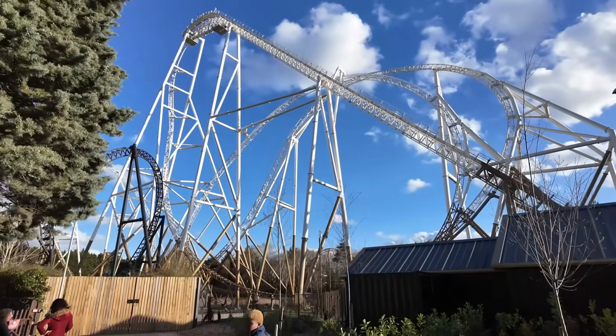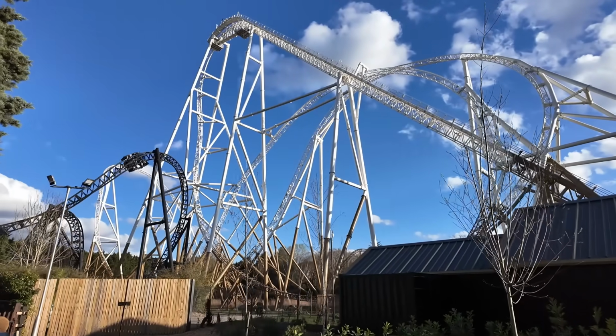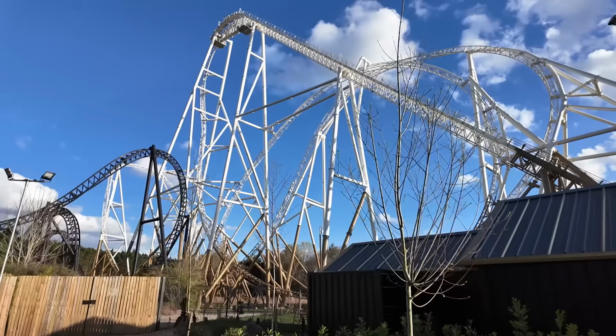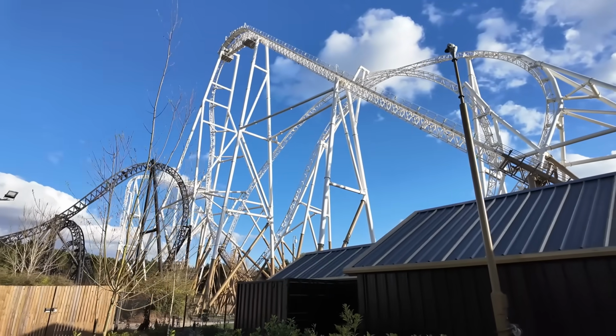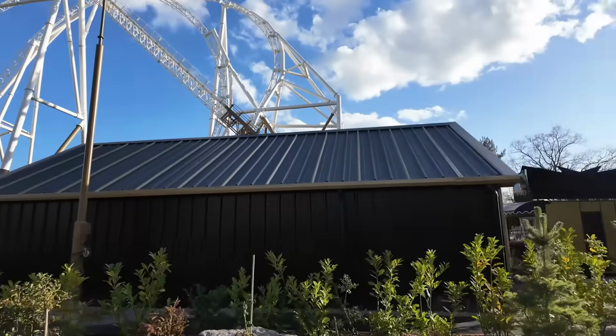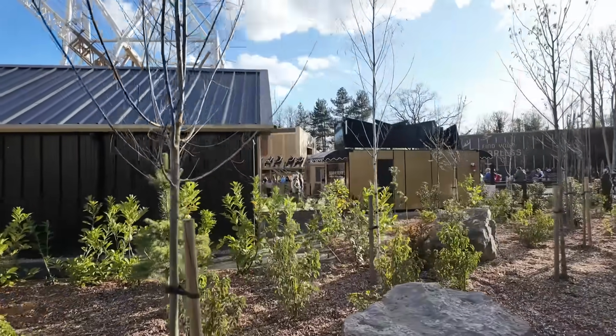If that doesn't reopen, I'll go and wait by Colossus because it looks like it is going to open, but it's going to be a bit too tight. So I'm going to head round there and we'll have a look what's happening, see if this queue line is open or not. Technically it should be for another 7 minutes.